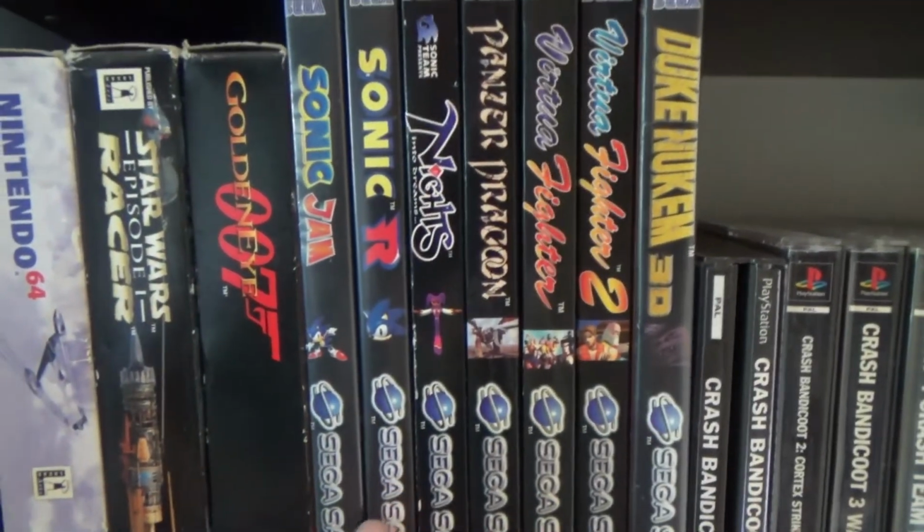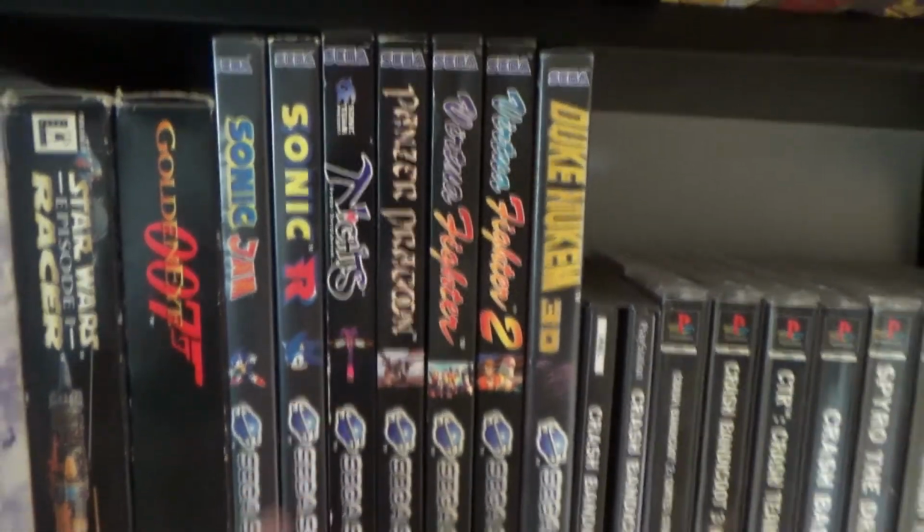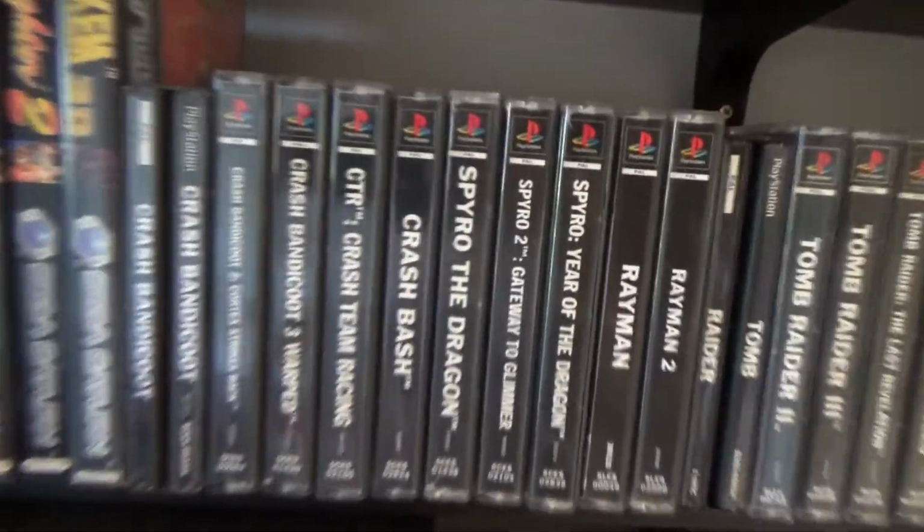Relatively small, but some good games in here, especially Knights and Panzer Dragoon. Those two are really good. PS1. Wow, this is one of my favourite systems, which is why I have such a big collection of PS1 games. I love the PS1.